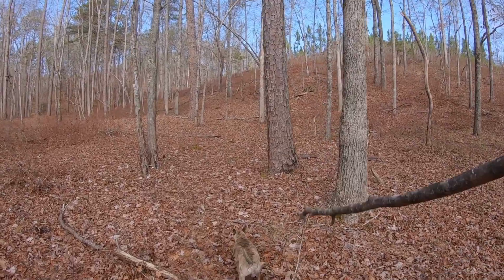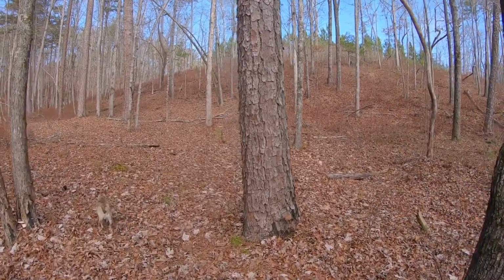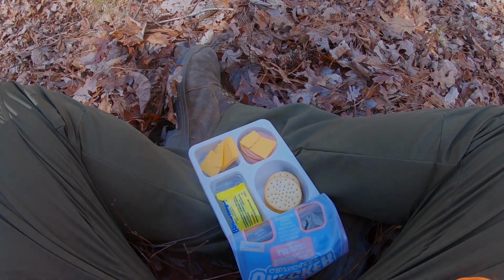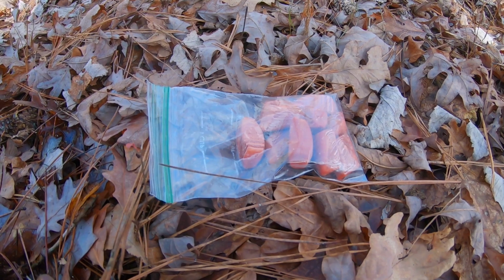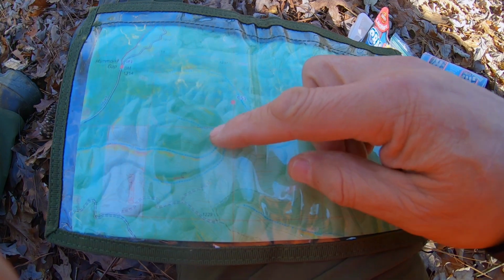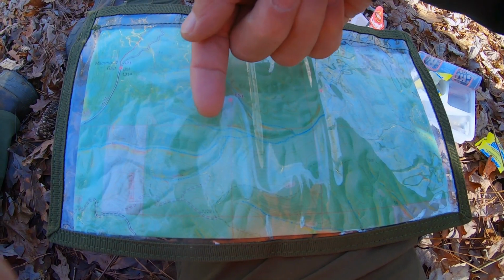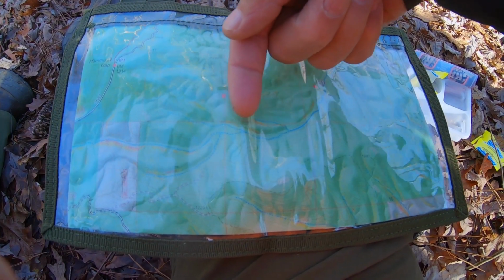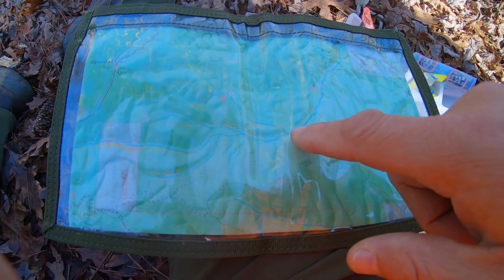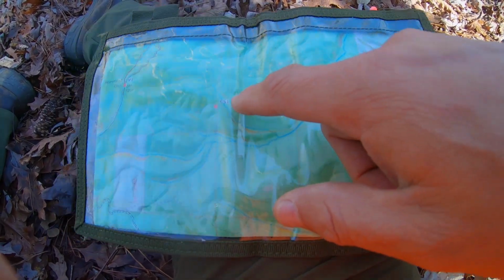Alright buddy, let's sit at this tree right here and get us some lunch before we explore further. Okay, so we are about here. This is where we had our lunch. And I think instead of going this way, we're gonna follow that creek down until it merges with the big creek here. And then we're gonna explore all this area through here. Then come back around to camp.